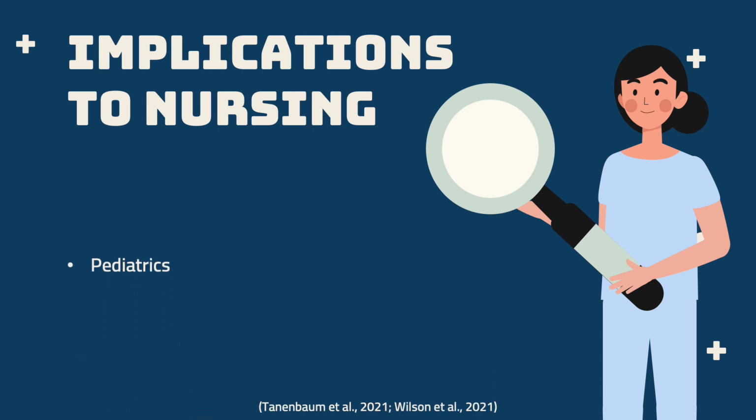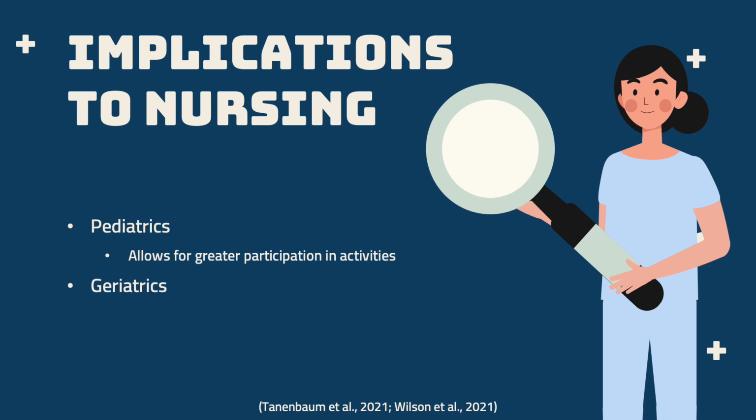Continuous glucose monitoring has been approved for use with pediatric, adult, and geriatric populations, recognizing that health literacy levels, technological competence, and individual treatment goals will be highly diverse among these varying age groups. Nurses must be equipped to tailor their approach to meet the needs of all patients. Continuous glucose monitoring use for pediatric patients allows children to participate in a greater range of activities while alleviating the parental stress associated with glucose fluctuations.